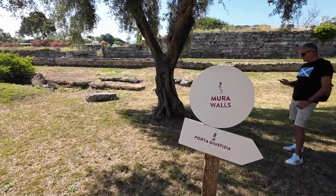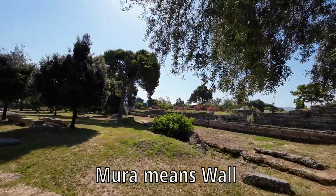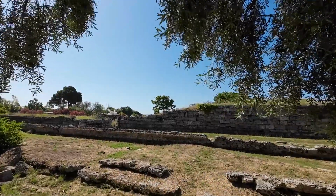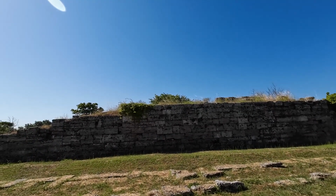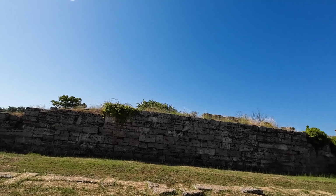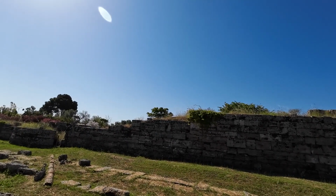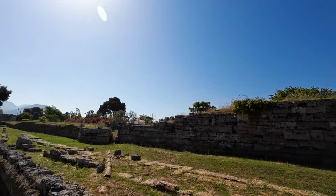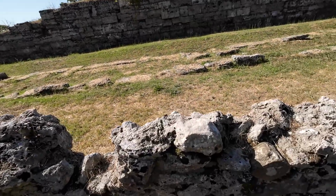I don't know if that's the mural walls or if mural means wall. But we are here at the mural wall. Those walls look very similar to the wall that I entered through after the train station. They're probably the same age. Maybe these are more ancient.